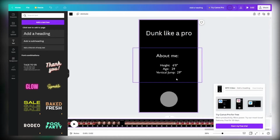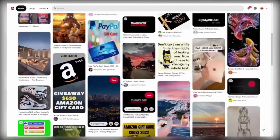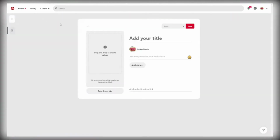For the last and final step, we're going to upload the video onto Pinterest. Go ahead and create a free Pinterest account, and once you're logged in, you want to turn it into a business account so that you can start seeing all the analytics and to let Pinterest know that you're trying to be a creator on here. And once you're logged in, click on Create Pin, and after that, you're going to upload the video that you just created.